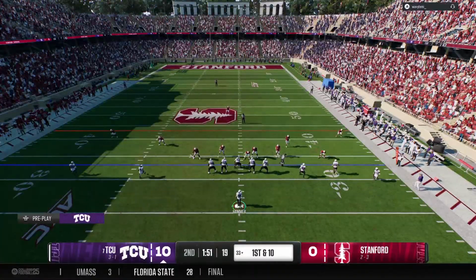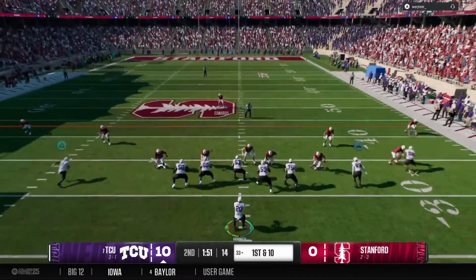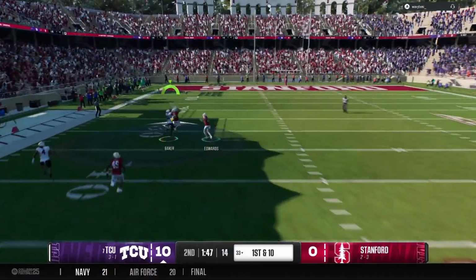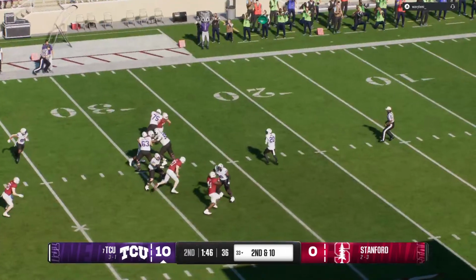TCU will send its offense back onto the field. That last drive really productive. David wound up with a touchdown. They'll try to do it again. Yeah, so I don't expect this offense. He tries to take the top off. And it's knocked away and incomplete. The defensive back staying in phase and batting it away.